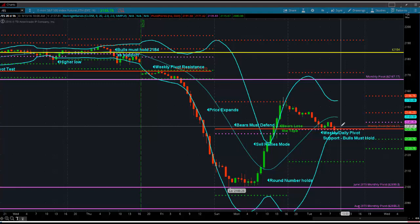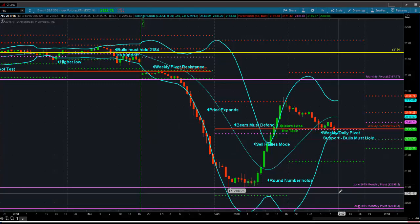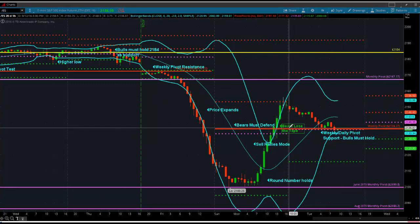What the bears want to do is push and get back down to this round number and make a lower low. Bulls just want to defend here, take out 56, and then if they're able to do that, they've got a date with the mid band on the daily chart.